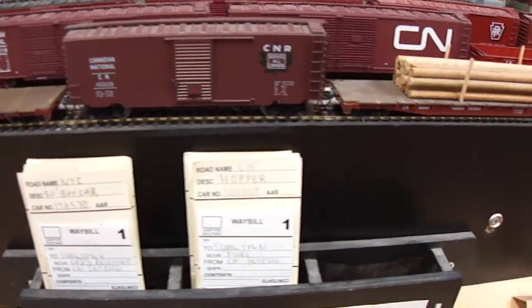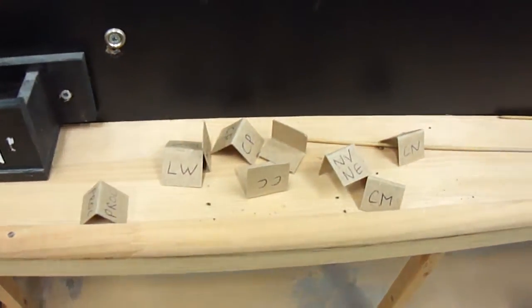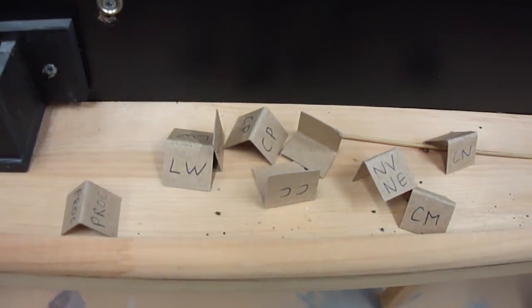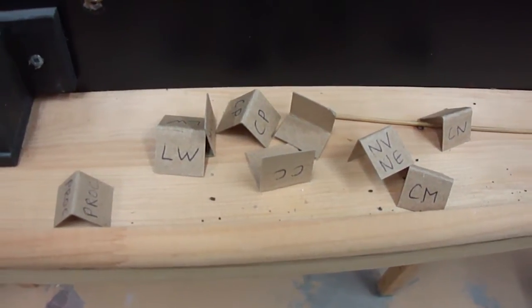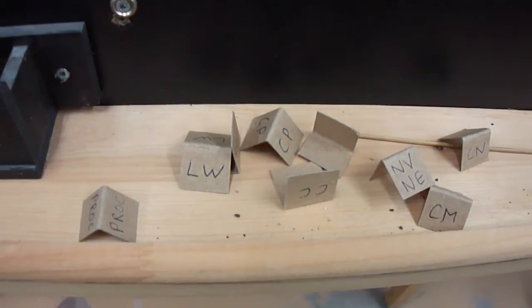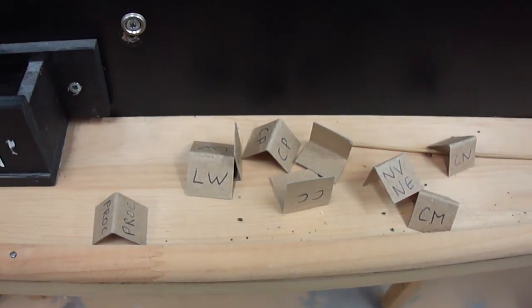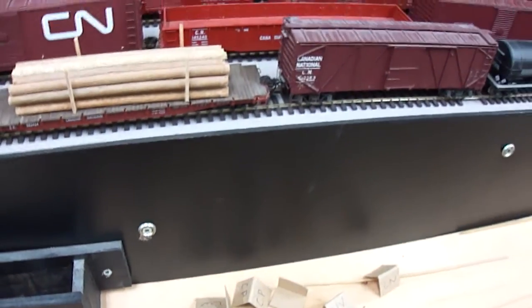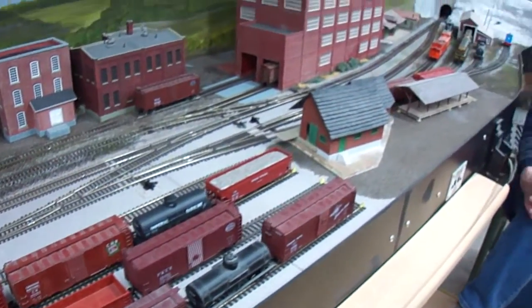I notice you've got some interesting little cardboard pieces with stuff on them here. Oh, I just put them on the roofs of the various strings in the yard. The classification yard is normally quite full. Okay. And it's not unusual to have multiple blocks on the same track. And this aids the operator here in keeping it separate in his own mind. Well, that's a great idea too.